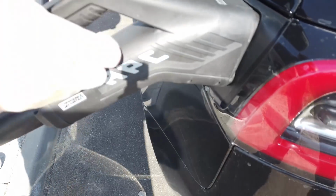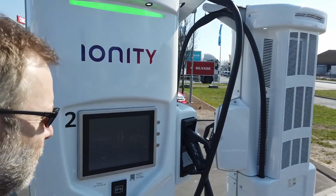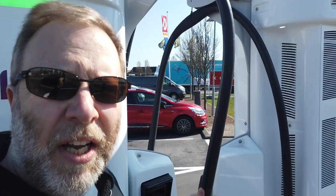So we're in Denmark and we just pulled up to an Ionity station, and what's really cool is if you check out these cables, these are thick cables and they are water cooled because there is potentially a lot of power going through these and you got to keep them cool.